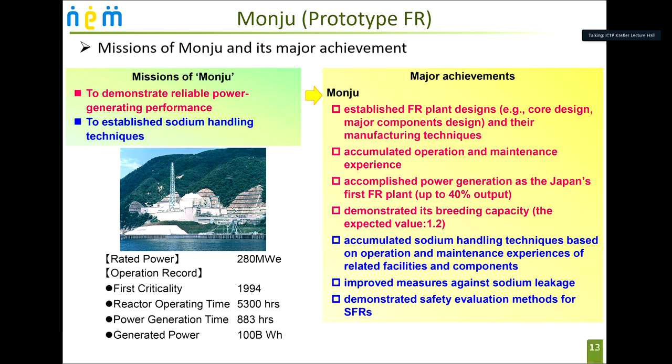For instance, in Russia, they have a lot of experience with the handling technique of liquid sodium. And once we lose those kinds of techniques, it is quite difficult to go back and resume from the last position. In that sense, those handling techniques are also of importance.